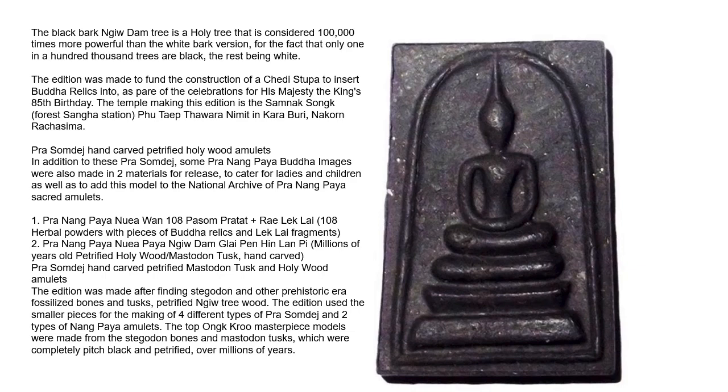I think that's a bit of a folk thing, like 100,000 times more powerful. I think both are powerful, and there's also a red Payang Dam, but the black is considered the most powerful of all. Why? Because of its rarity, I suppose. Sometimes rarity seems to, in the minds of humans, be more important. Well, of course it is. It's harder to find. So rare things have always been of great value, be they spiritually, magically, or even monetary.